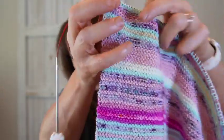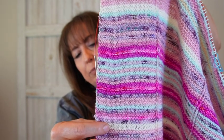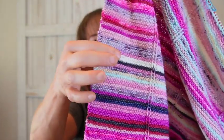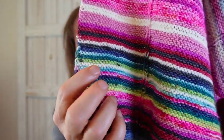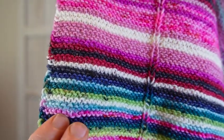So right here you'll see, between here and here, whoops, am I showing that? Between here and here was April. Here and here was March. Here and here was February, and then here was January. And then right between here, there are 2 rows of natural because we went on vacation to Missouri, and that was the temperature there.